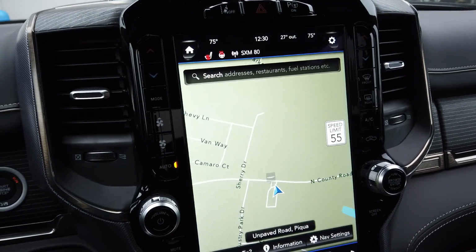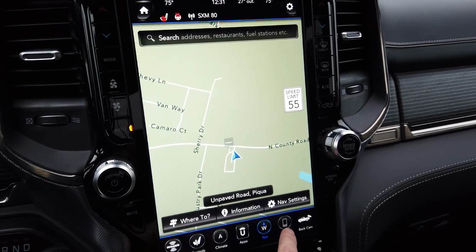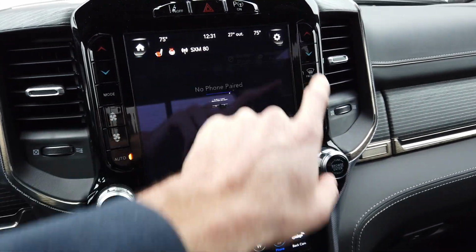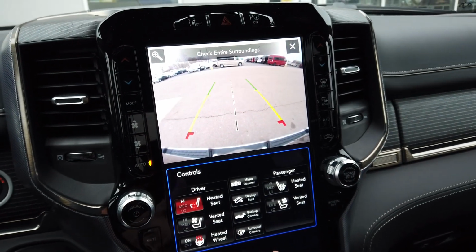You can put your address right in there and go right where you need to go. What's beautiful about this is the voice and everything plays right through the speakers, and it dims the music and all that. It's all nicely done. You can pair your cell phone through Bluetooth, and then the last option is going to be your backup camera.